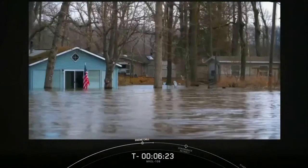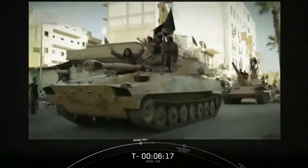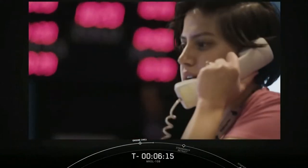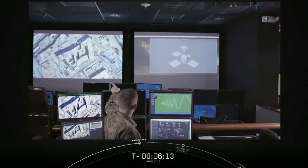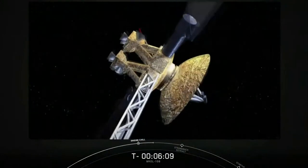Natural disasters threaten thousands of lives. Conflicts displace millions, and adversaries mount threats. We give advance warning, aid in the aftermath, protect our citizens, and safeguard the world.